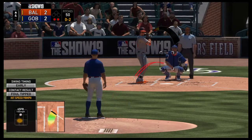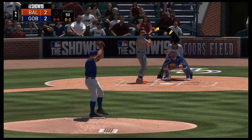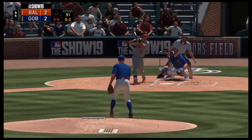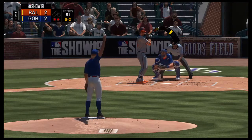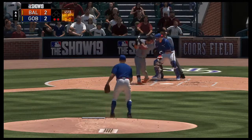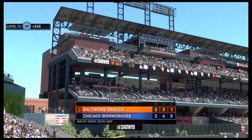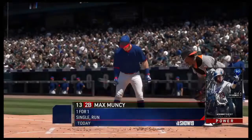Fouled off. The windup and the 0-2 pitch. Neither guy willing to give in, and the at-bat will continue. 8 straight strikeouts. You got to be kidding me. The inning is over.